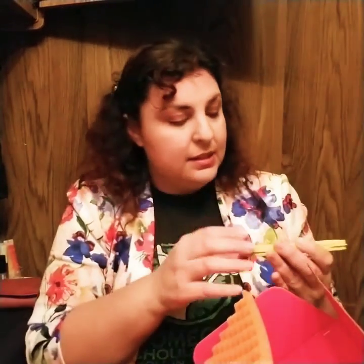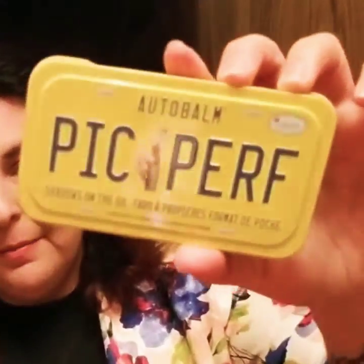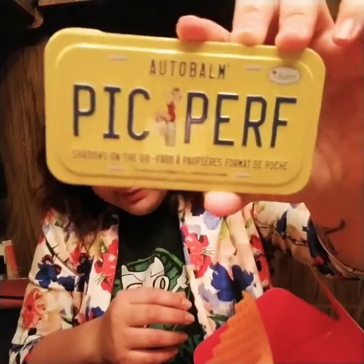Let's open up first. I was really excited about this. This is the Pick Perf. It says Auto Balm. Shadows on the go. It's cute. It has a little pin up. And if I can open it. But I am struggling. So if you have nails or something, good luck. I don't even think I can open this. No, it wasn't that hard. So, well, it's super cute, except that one of them is cracked.